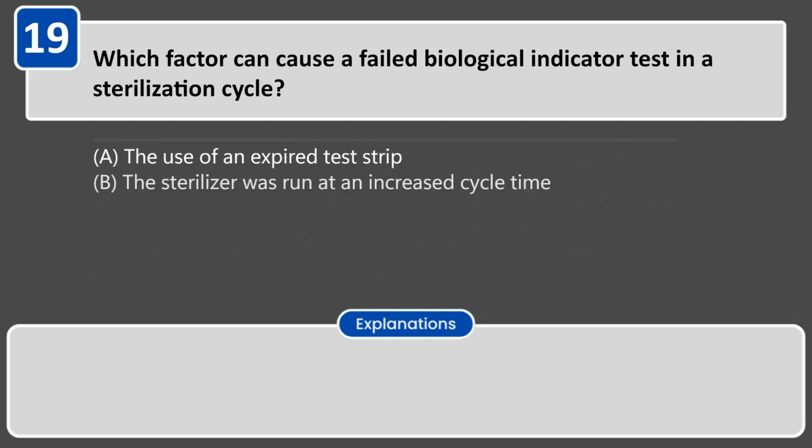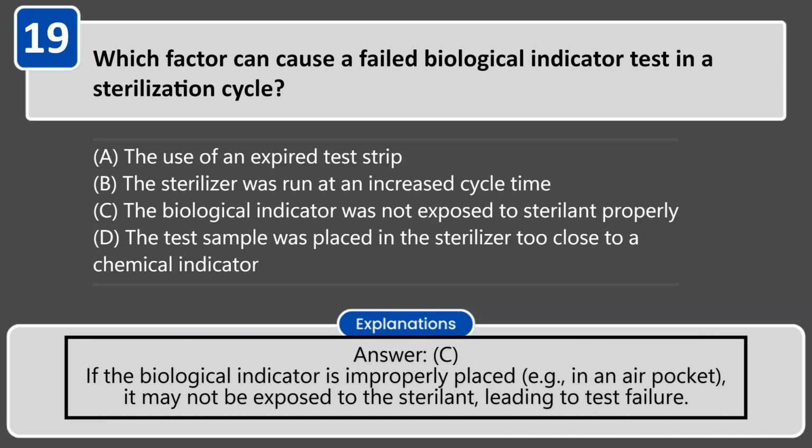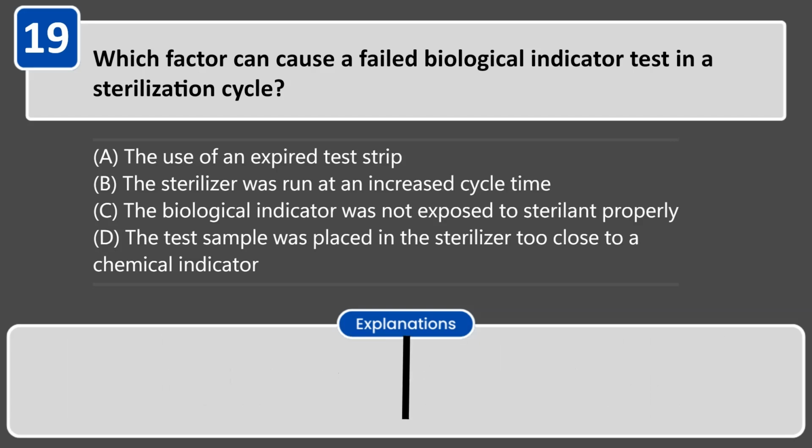Which factor can cause a failed biological indicator test in a sterilization cycle? A. The use of an expired test strip. B. The sterilizer was run at an increased cycle time. C. The biological indicator was not exposed to sterilant properly. D. The test sample was placed in the sterilizer too close to a chemical indicator. Answer C. If the biological indicator is improperly placed, e.g., in an air pocket, it may not be exposed to the sterilant, leading to test failure.